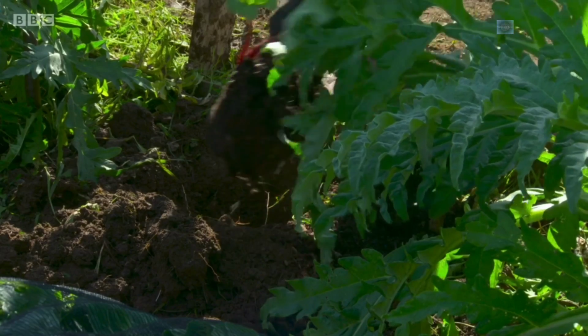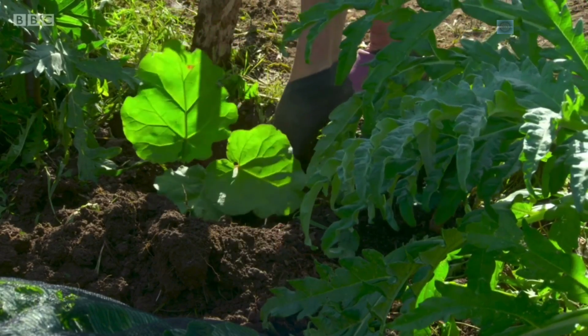I've got 1 bed and 2 paths in, and I've got 4 more beds to do, which I'll take my time with and get them done by the winter. But for now, at the end of the day, I'm going to just get my rhubarb in.